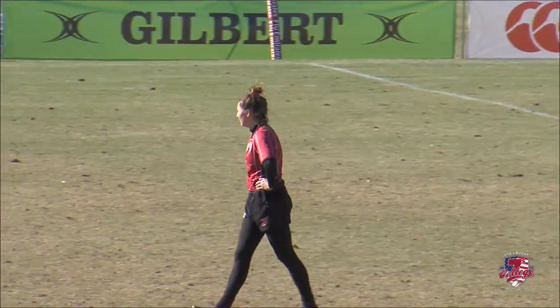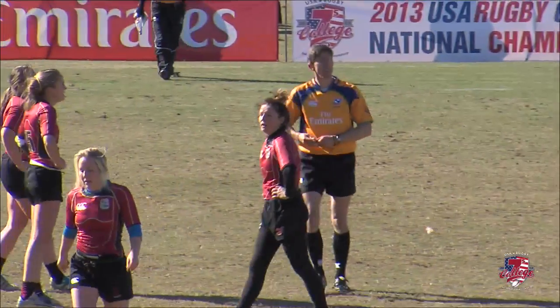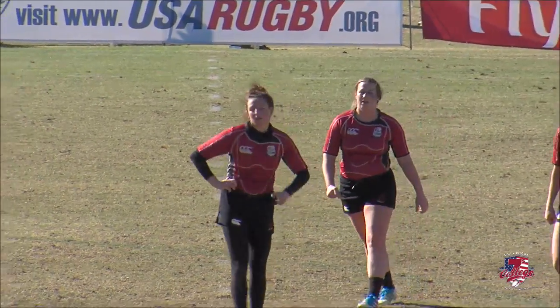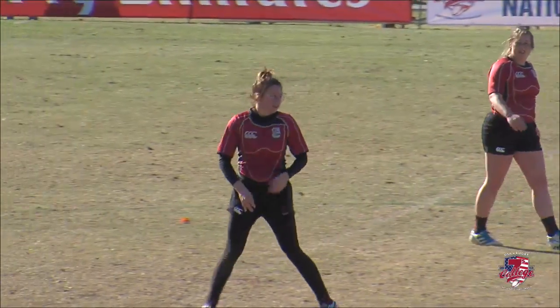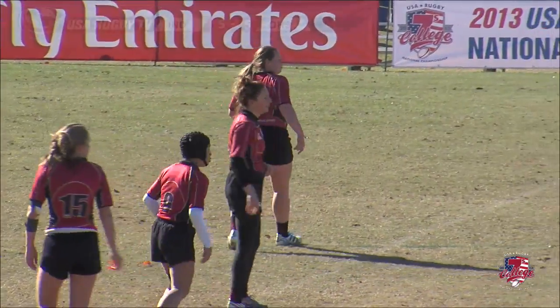Conversion from in front, taken quite far back. Oh, hold on. There's a red card being issued. I did not see. And it's a penalty for punching. Does that mean the try is called back? It does indeed. Pandemonium here on field 2, Katie.